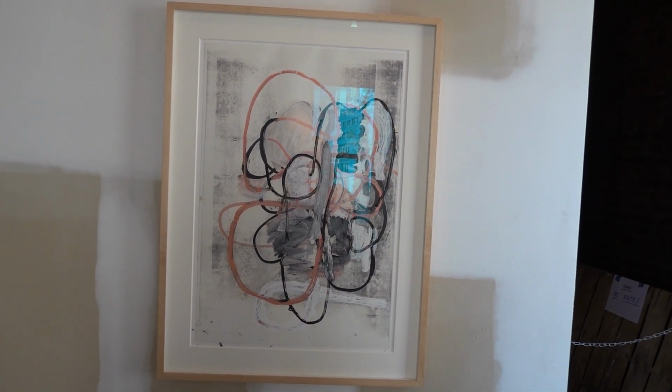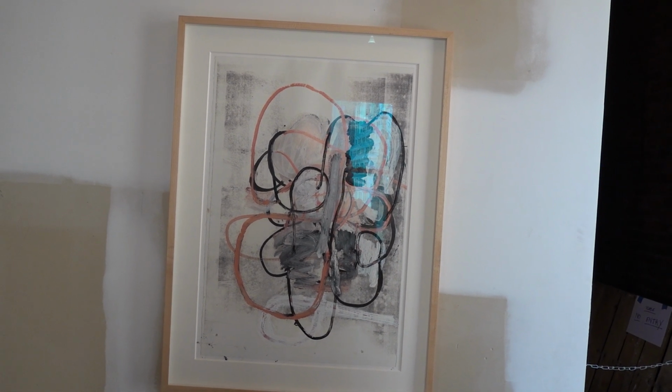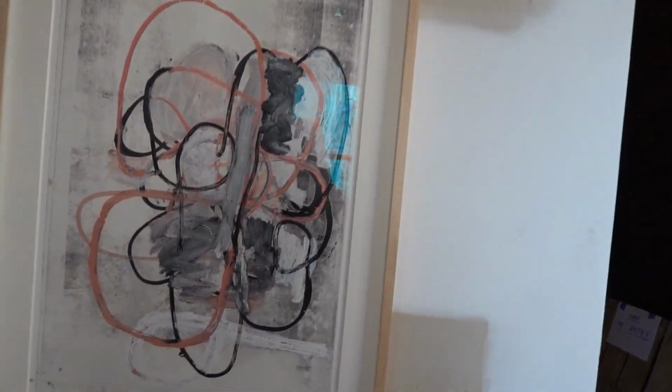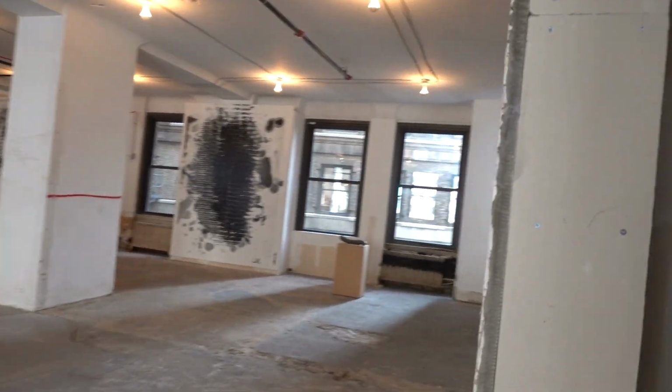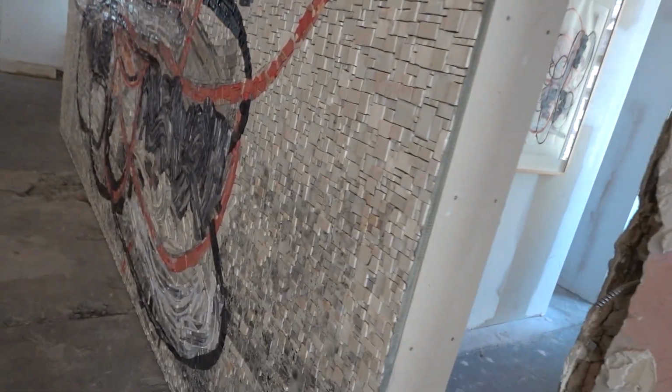It's untitled. Oil and inkjet on paper, 31 by 22. Okay, I think the next piece we're going to look at is maybe one of the most impressive pieces in the show. And it's this piece.